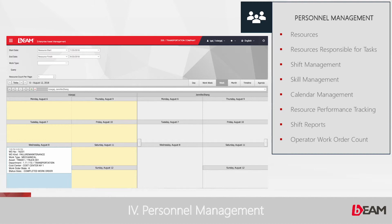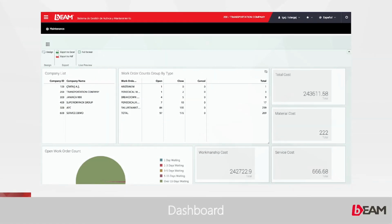Beam is an overall powerful tool for everything involving maintenance. On top of its flexible reporting functionality, the homepage of Beam also displays a real-time dashboard to bring visual representation of our system information into the palm of the user's hands.